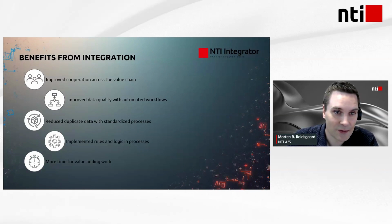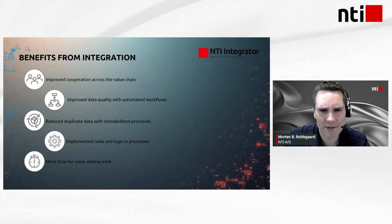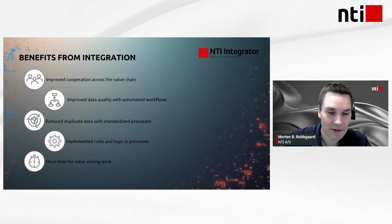And the reason why we do this, of course, first of all, we can improve the cooperation across the value chain. So we don't have to stand up, walk all the way over to our procurement to ask about something in order to proceed with our work, but we have a very good cooperation between the departments. We can also improve on the data quality with these automated workflows. So we don't have to rely on some manual function that the user needs to do something to proceed with the process. We can actually rely on the automated workflows, and we can also rely on the data quality in these workflows. And then by standardizing our processes, we can also avoid duplicate data. So very often we have some data in an Excel sheet and then the same data in a system, and it's the same data. We just need to enter it twice.